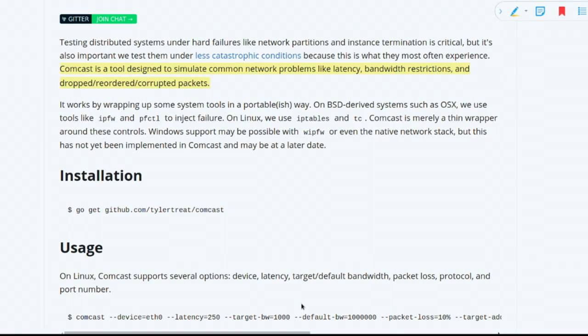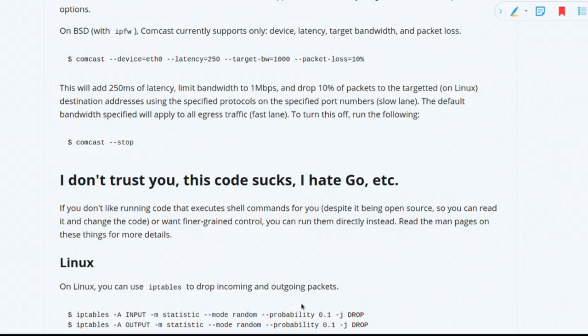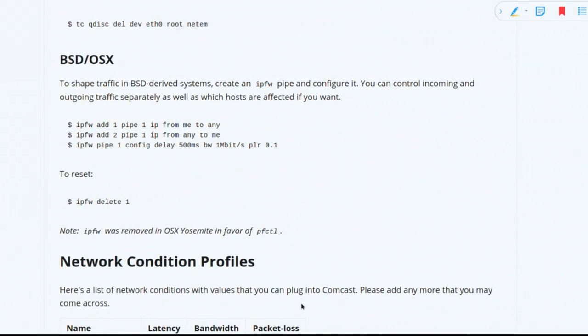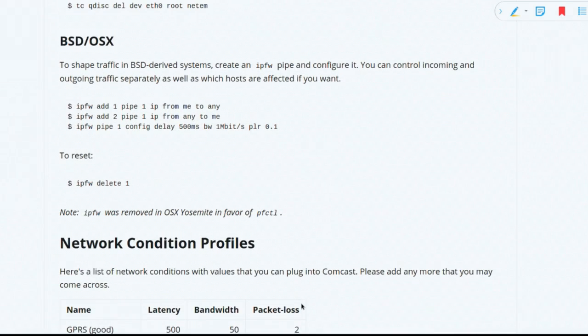Yeah, and so this is written in Go, and I love that they have this section near the bottom: I don't trust you. This code sucks. I hate Go, etc. Well, it turns out you can already do this in most operating systems. So they show how to do it in iptables on Linux, although they can only do a couple of things there. And then they use TC. I'm not sure what that is. Anyway. And then for BSD, they show DummyNet, which is the FreeBSD way of doing it. macOS imported DummyNet as well. Yes.